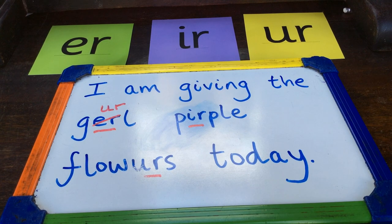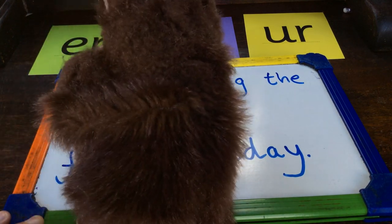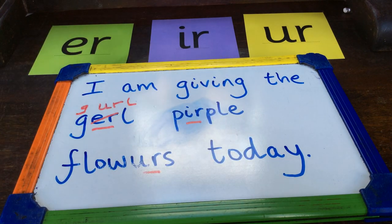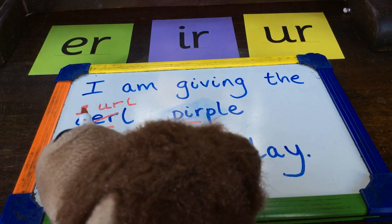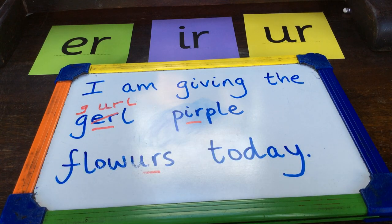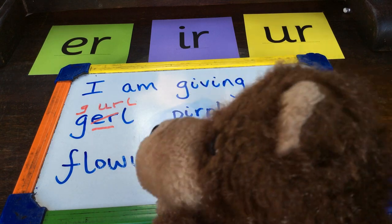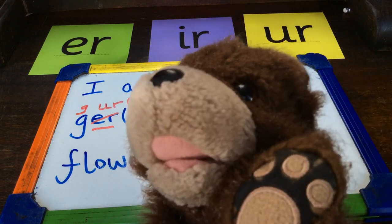Okay, let's see. I'm actually going to write out the whole thing so that we can see again. Okay, so we've got girl, girl. Does that look better? Girl? I don't think it does, you know. I still don't think it looks quite right.